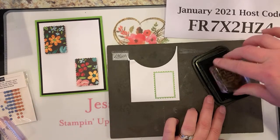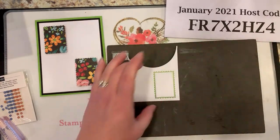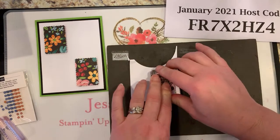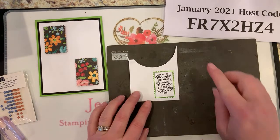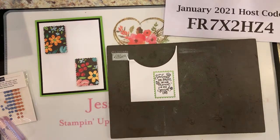And I am stamping that while it's on here because sometimes it's a little bit easier to stamp on a larger piece. So we're going to stamp our sentiment right there inside the frame. Lovely. Okay, and now that we've got that, I should have pulled out some blends. Well, you could do that later, but if you want, you can color the little bits of the flowers here. Let me see what I can grab real quick.